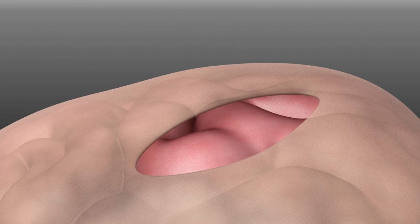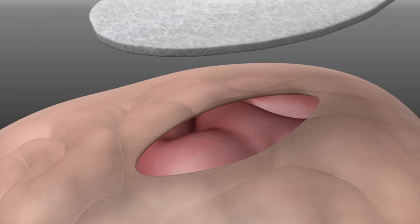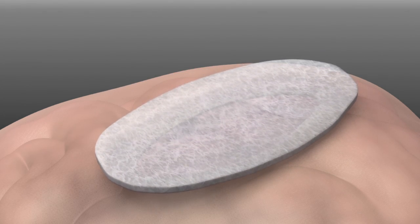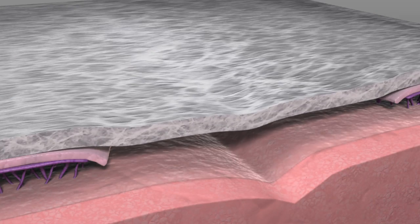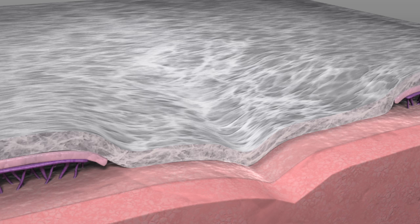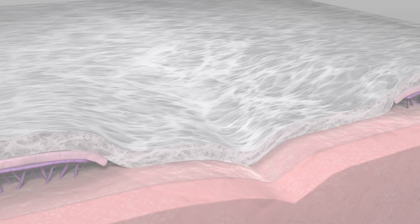Repairing a damaged dura with a DuraGen matrix is as easy as placing the graft directly over the defect. Once the graft hydrates, it becomes a pliable membrane that attaches to the existing dura via surface tension and fibrin clot formation, thus eliminating the requirement for sutures.